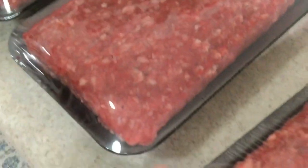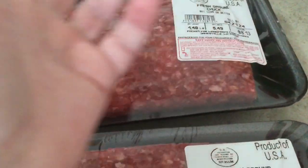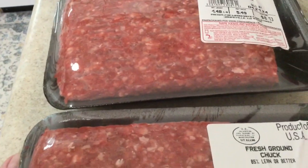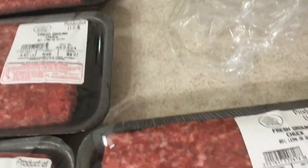Here's another 1.47 pounds, another one, and another one. So definitely make a note that we just wait. When we first got to the store, it was just these littler packs. And then when we circled back around, it was a bigger one, and I didn't notice that there would be a price difference. Same meat, same percentage lean, same cut, but a different unit price.